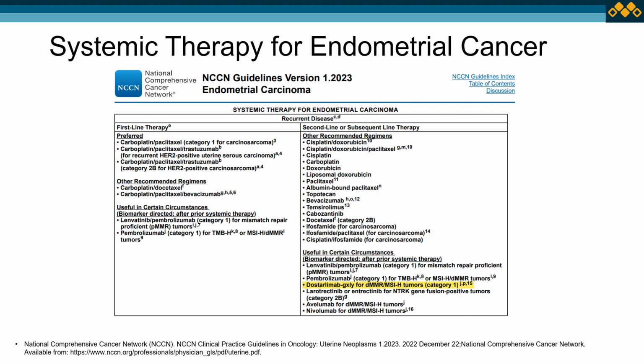And then just looking at our NCCN guidelines in terms of where dostarlimab falls. So you can see it is actually a category 1 recommendation for useful in certain circumstances, again, for mismatch repair deficient or microsatellite instability high tumors. And this was actually recently upgraded from a category 2A to a category 1 recommendation in the guidelines.